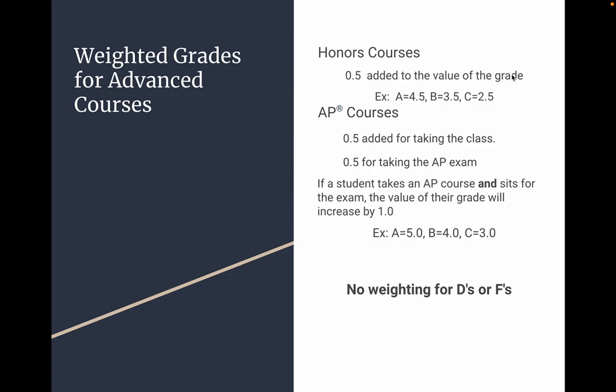It's a recognition that these courses are more difficult and more rigorous, and so they can be beneficial for a GPA. Also, since these courses are more rigorous, we don't want students to avoid taking them because they're worried that they may not make an A in the course. By adjusting the weight of their GPA in this way, it can give them a little bit of padding room not to stress.